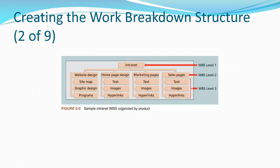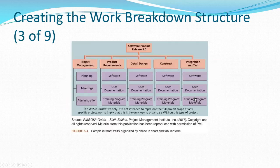So here's a great idea of a sample WBS. We have an intranet project, for example, that consists of website design, homepage design, marketing pages, sales pages. And with each level we go down to a higher level of detail. And we get down to the bottom level, we get down into work packages.